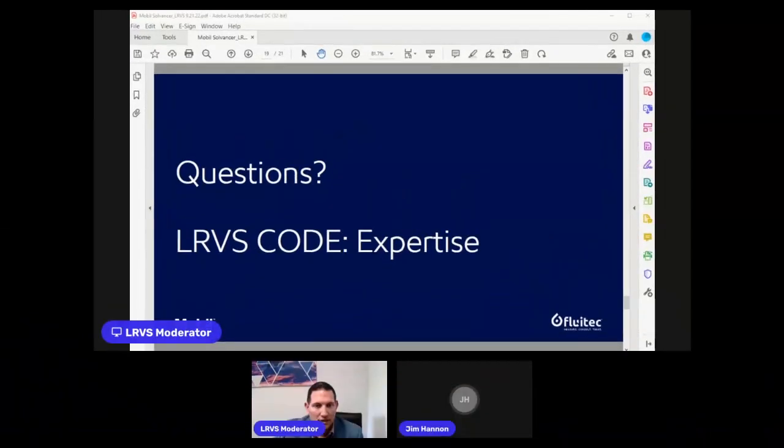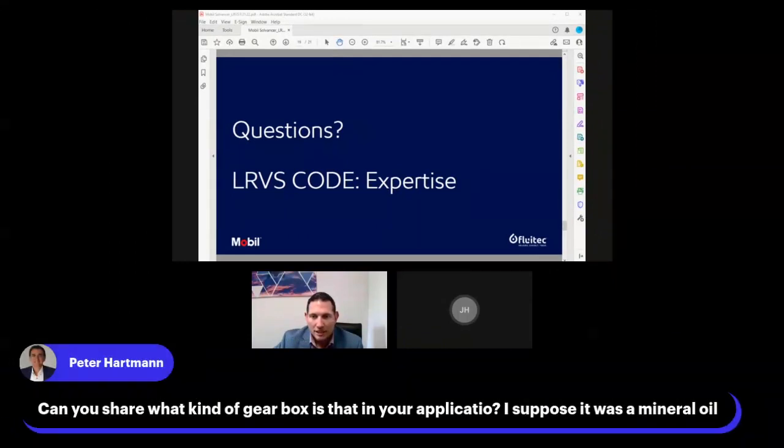Got it. And Peter is asking, can you share what kind of gearbox is that in your application? I suppose it was mineral oil. The oil was a mineral oil, and the gearbox was a Rank. What was the vis grade of that oil? Oh, a 320. 320, okay.